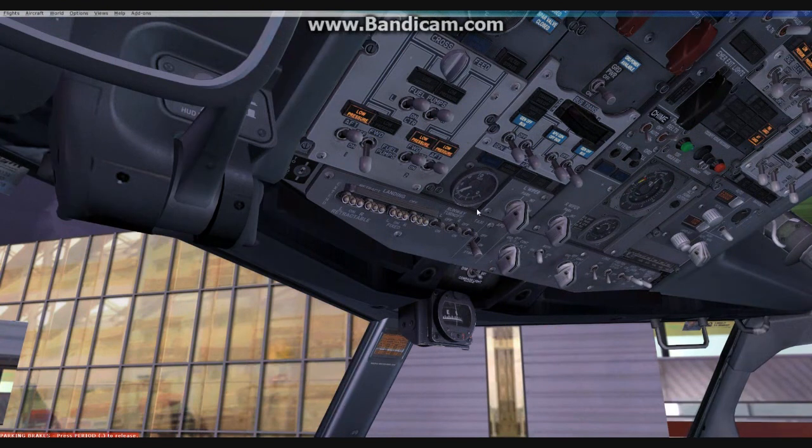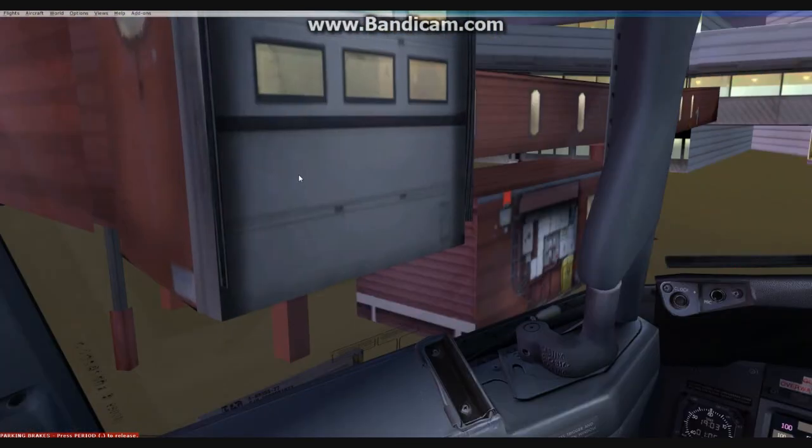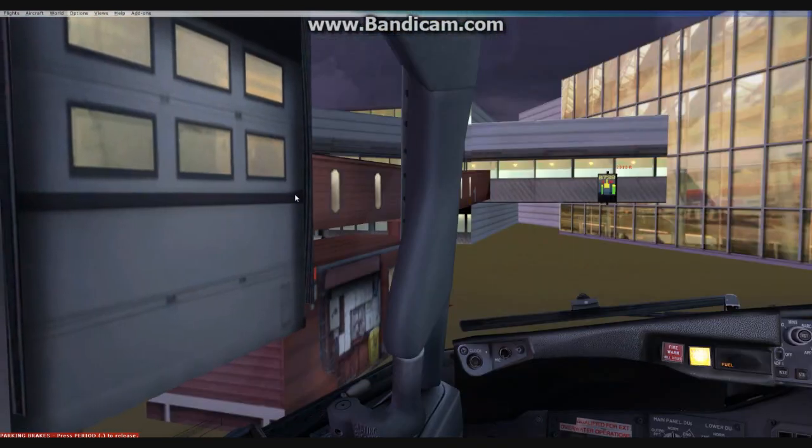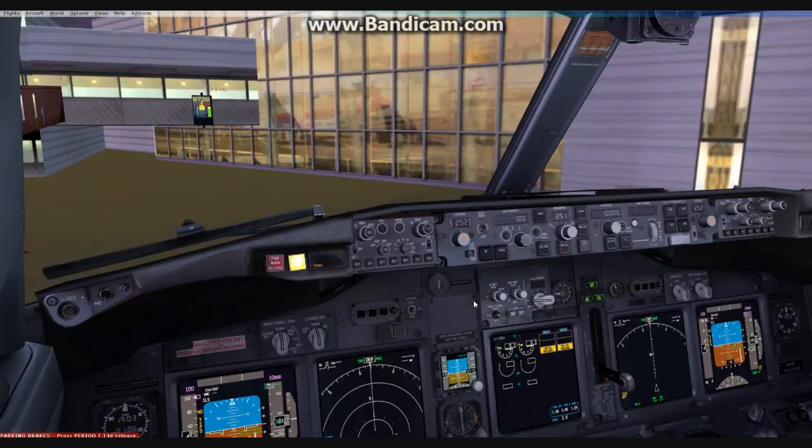So I'm gonna connect the ground connection. Ground power. Like so. So now we can shut down the APU. Well, you can see it's. I don't know why it's wrong, but. Oh no! Check.